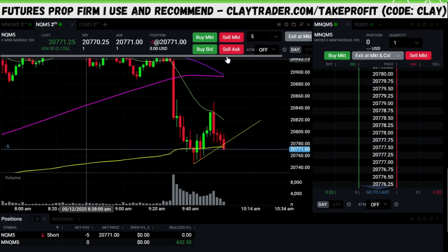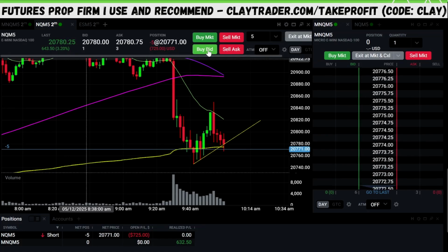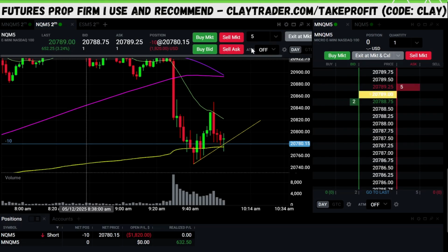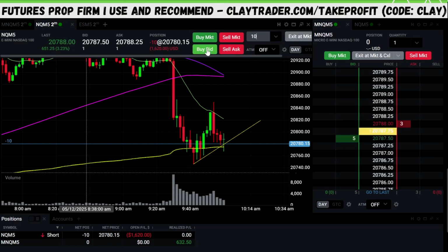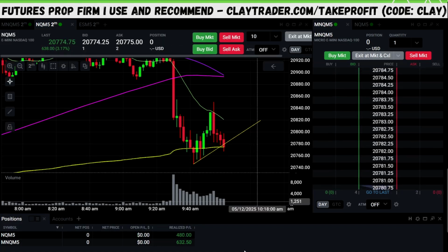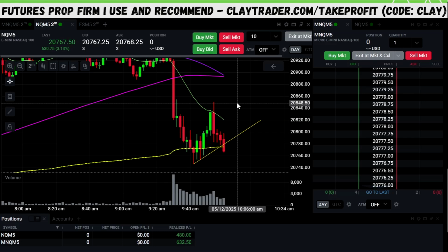All right, we are through, and I'm in. Looking for a continuation on this breakdown. And the blue line is my average entry price. There we go. So $480 on that one, very nicely.